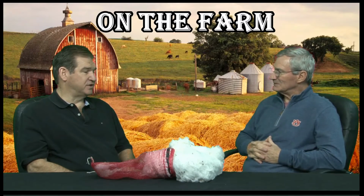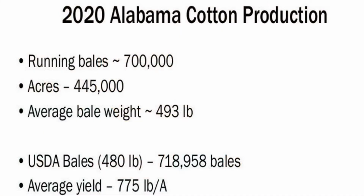Well, with all this poor harvest weather, we were really having a good crop set, especially up here in North Alabama. And the problem is that all the hurricanes and the poor weather that we got really hurt our yield. What are we looking at overall for the average yield in Alabama?